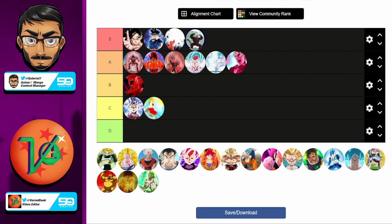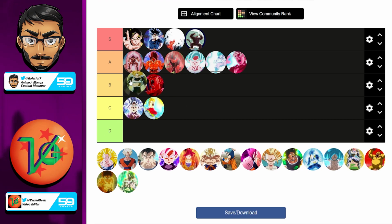All right, the next transformation we have is Super Saiyan Grade 3, or Ultra Trunks, or Super Trunks as we call it in Dokkan. B or A? I would put B, just because of all that hype. It's really cool, and the animation when he was transforming and getting pissed as Vegeta kept getting his ass beat from Cell was really hype.